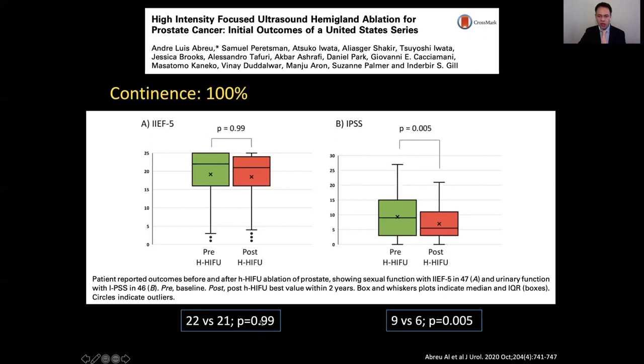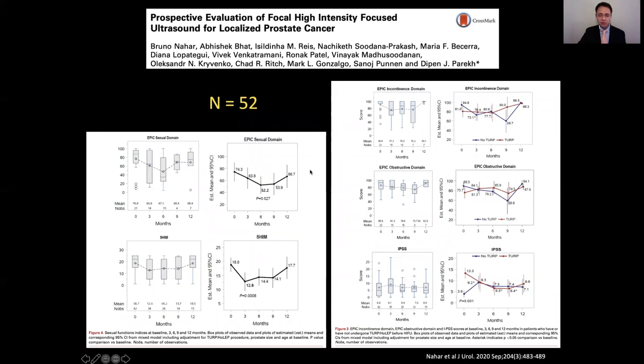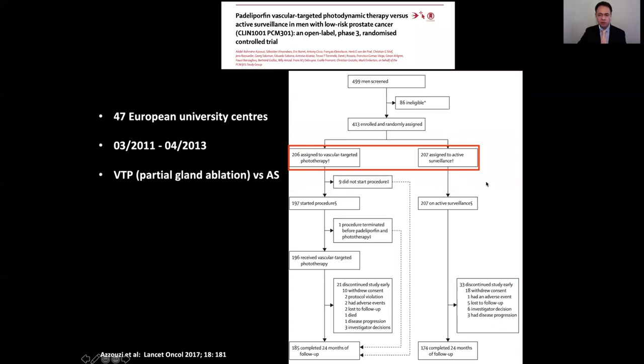And actually, urinary symptoms improved. This is another series from the US, again showing that the bowel, erectile, and urinary function of patients undergoing focal therapy with HIFU are excellent. How about focal therapy for low-risk prostate cancer? Although this is very controversial, whether patients that are candidates for active surveillance should indeed be treated with focal therapy or not, these are the data.